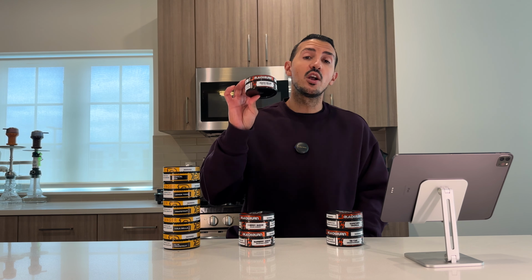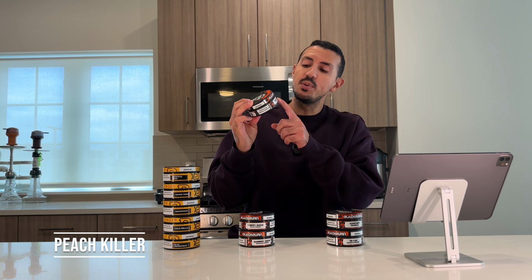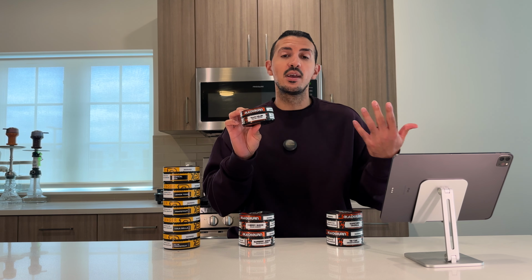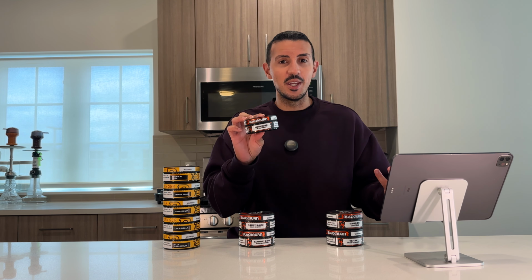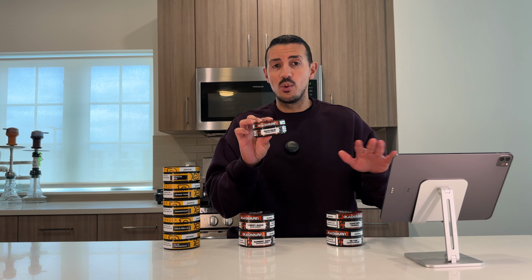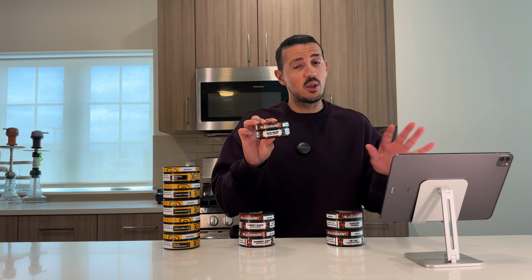So the next flavor we're gonna talk about from Blackburn is Peach Killer. Under Peach Killer, it says Velvet Peach, and I thought that was a really good representation of what this flavor tastes like. It's a smooth, velvety peach. It's an accurate representation of peach. If you know me, I personally don't like peach flavors. I don't like melon flavors. I don't like watermelon flavors.